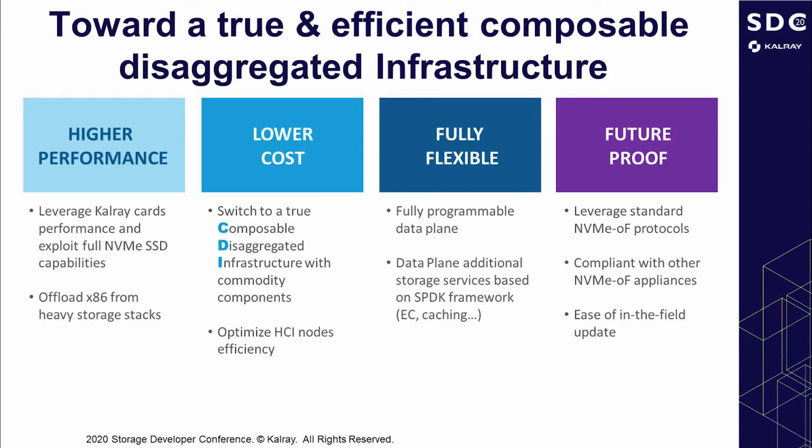So what are we doing at Kalray? What are the 4 guidelines in terms of the things we are doing? First, we are mad about performance, latency, IOPS, and bandwidth. We want you to take benefit of the next generation SSD, NVMe SSDs. And we want to make sure that we are helping you offload your x86, right? Those are causing IO limitations. Those are the blocking factors these days.